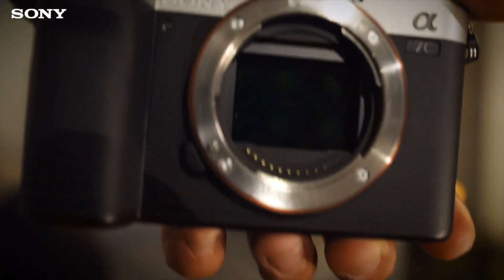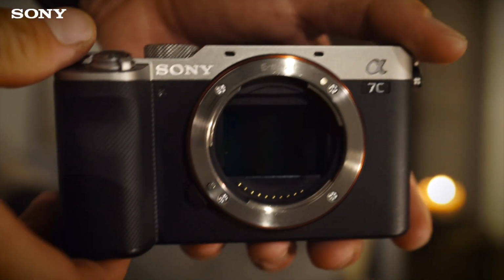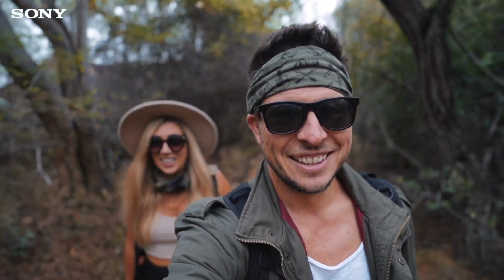What good would a full frame camera be without the ability to change the lenses? And as you can see from the front of this camera, it is an interchangeable lens camera, so you can put whatever lenses you want on here. I've been rolling around in the bush for the last little while with this 20mm f1.8 GM prime lens. It is just an insanely cool lens to be using for vlogging, super professional and super wide. 20mm, full frame, it just works.